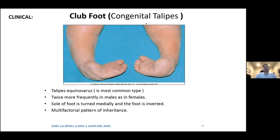Club foot. How do I say this, Lindsey? Wait, this one. I look at the nice, like talipes, something like that. Okay, it's from Harry Potter. I don't know.